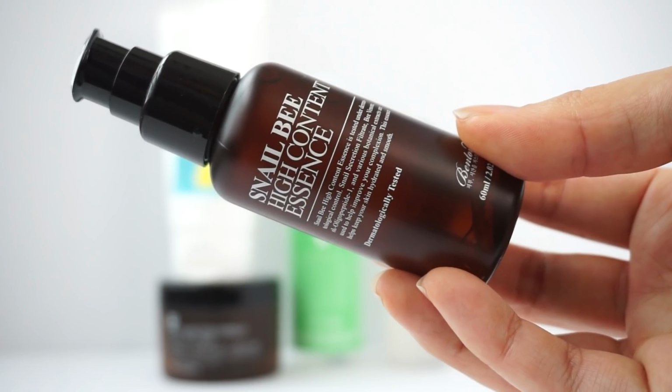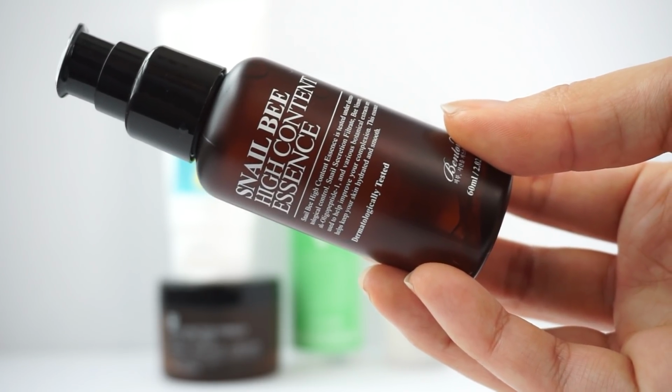Speaking of hydration, it's really important for oily skin, and I really like the Benton Snail Bee High Content Essence for oily skin. Now, this is snail secretion, which is super duper hydrating to the skin, but it's incredibly lightweight. When your skin is oily, you don't want a lot of heavy layers on your skin that don't feel like they can breathe, right? So I really like this one because it feels like a gel-like texture, but it just sinks into the skin weightlessly. This also has some really great acne fighting properties to it as well, some anti-inflammatory type ingredients.